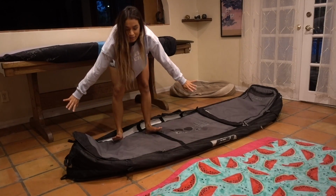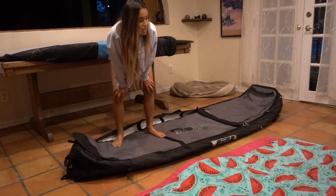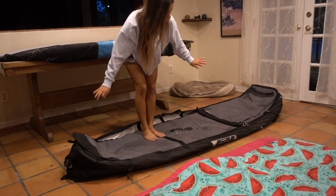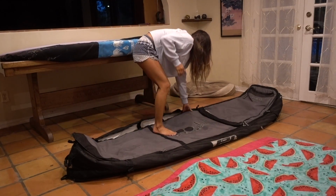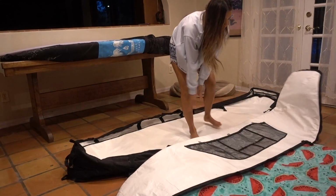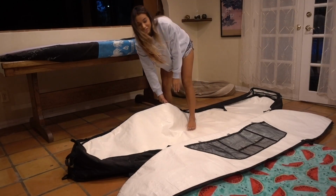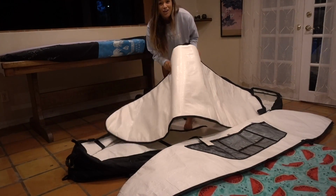So this is the board bag that I'll be using for my trip. It's 8 feet long and it fits 2 surfboards, and it has wheels, which is super convenient because I recently went on a trip where I carried my longboard around without wheels, and it was such a struggle. So this is gonna make things a lot easier.